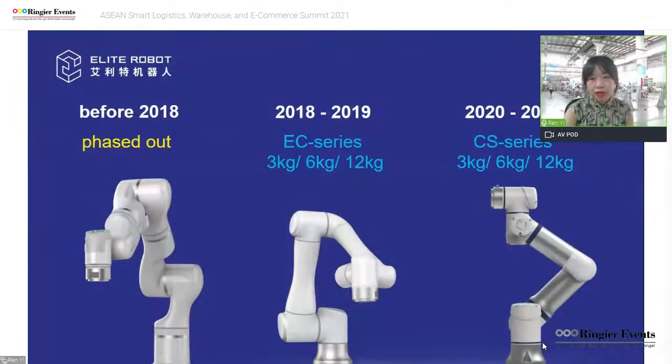Here is a graphic to help you quickly understand the generations of our products. Before 2018, we even designed and produced the first seven-axis cobot in China. But unfortunately, it was not a very good commercial product because seven-axis is not widely used in many industrial scenarios. After that, we promoted our existing generation, the EC series. Currently, we have 3 kilogram, 6 kilogram, and 12 kilogram payloads, so it can cover low, medium, and high payload of most applications.